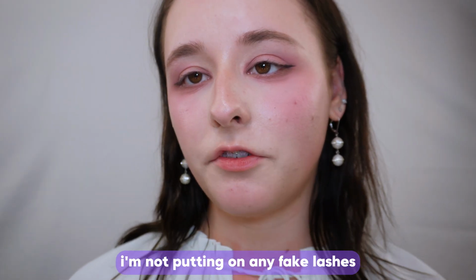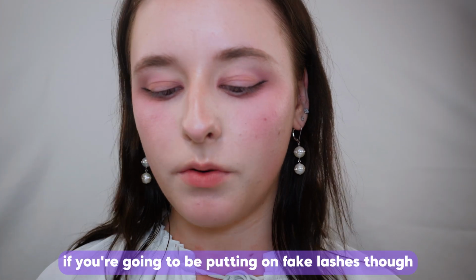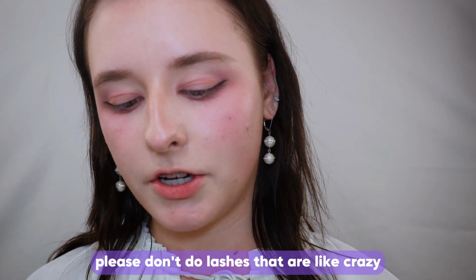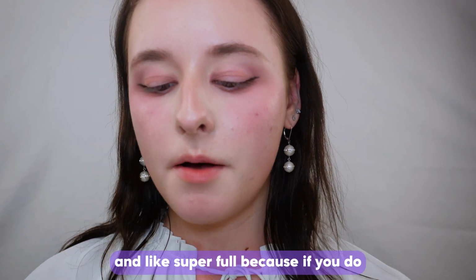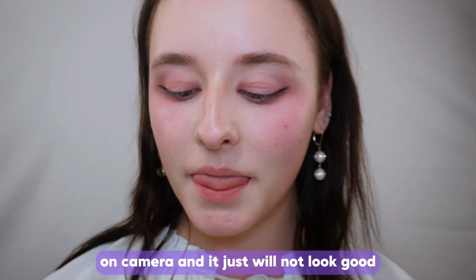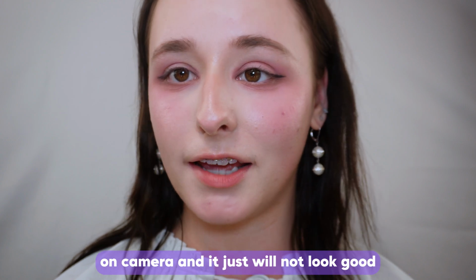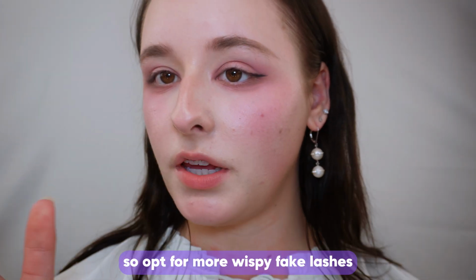I'm not putting on any fake lashes, but you can if you want. If you're going to be putting on fake lashes though, please don't do lashes that are crazy and super full, because if you do, it'll create a really dark shadow under your eye on camera and it just will not look good, and it'll make your eyes look a lot smaller actually. So opt for more wispy fake lashes.